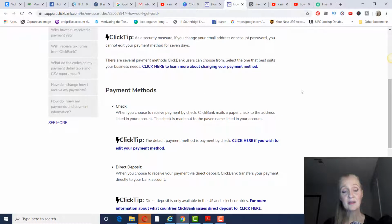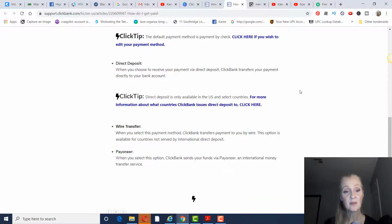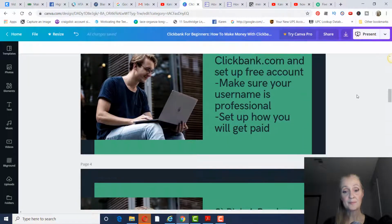Now the payment methods are check. I get a check in the mail. They send it every 2 weeks. You can also get paid direct deposit, wire transfer, or Payoneer. So you want to make sure you get that set up right, so that when you do make a sale that you're going to get your commission. So that's the first step.